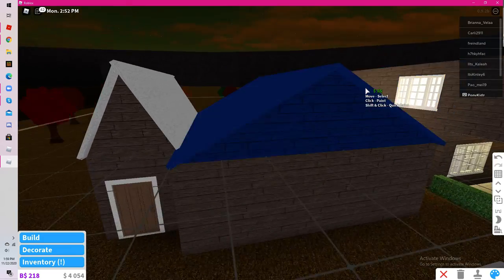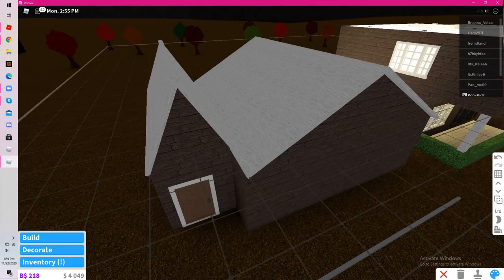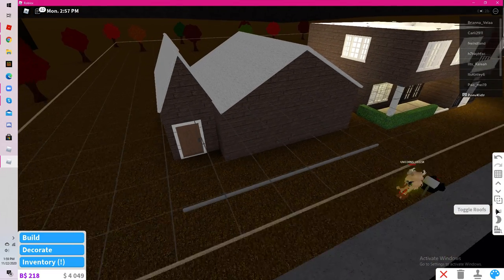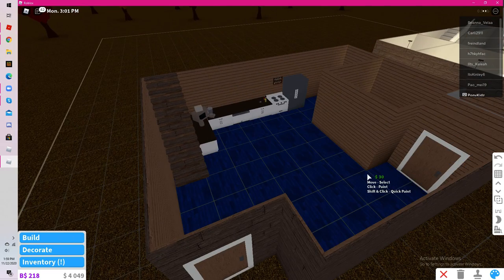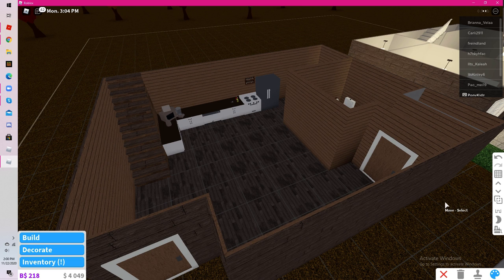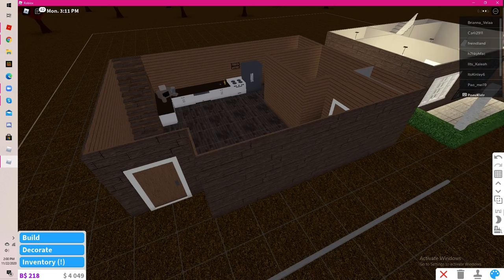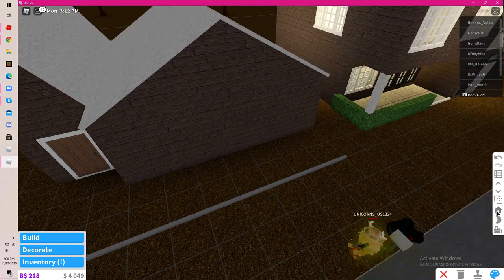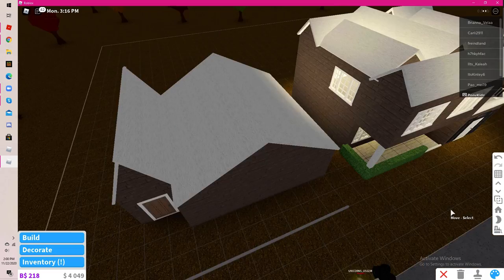Lex, can you make your house a garage? No. Lex, you gotta fix that door. Oh my god, there's so many things you need to fix there, little lady. That looks weird. My door's crooked. I haven't had windows yet, Sav. I'm never gonna build this type of house.